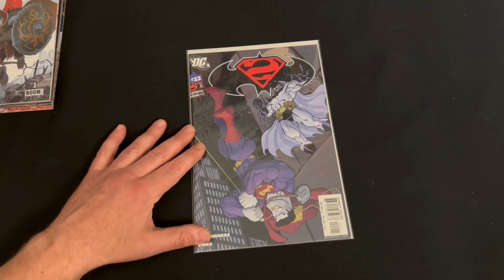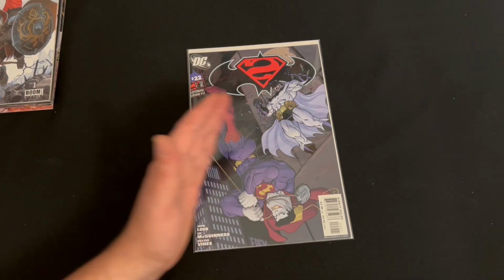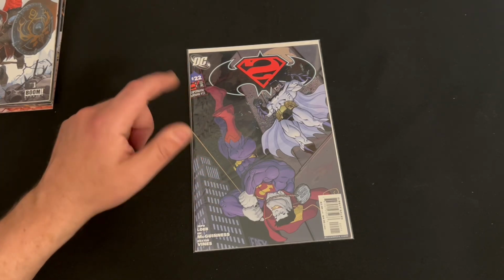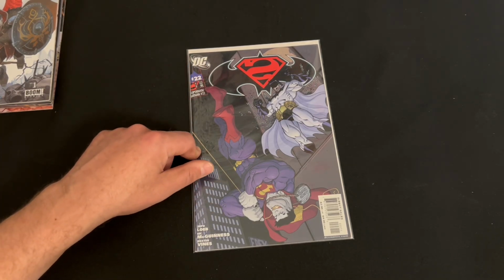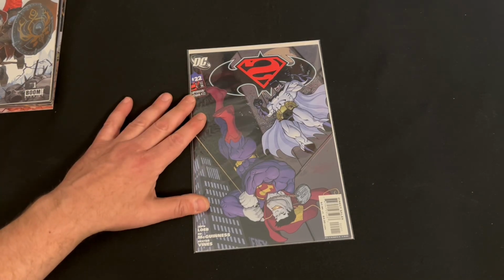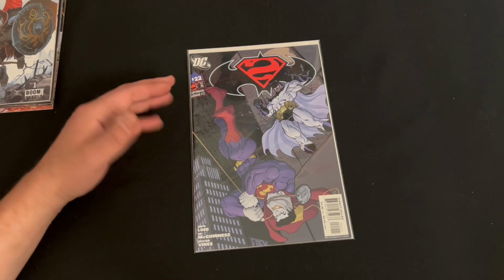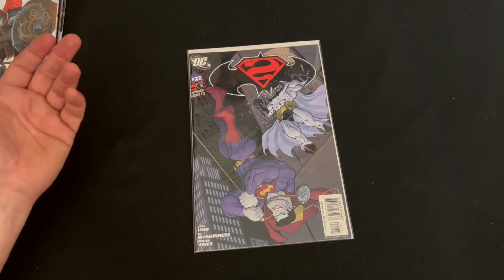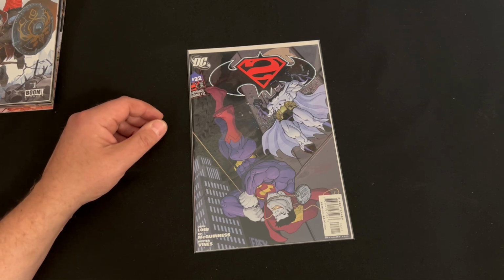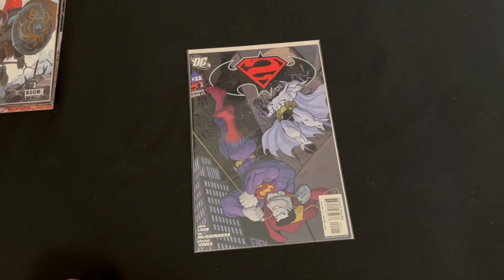And so what I'm trying to do as I fill in holes is to go from the lowest number that I need. And the lowest number that they had, there might be one issue lower than this that I still need, but this was the lowest issue that they had. This is number 22. Happy to find this one because I don't see it ever really in the dollar bins. Maybe because it's Ed McGuinness doing the cover art, or maybe because it's this bizarro cover for each of our heroes here. But either way, happy to have found it for just $1 at his sale.